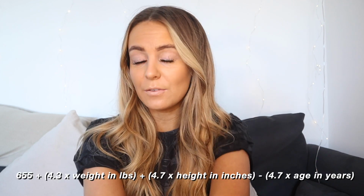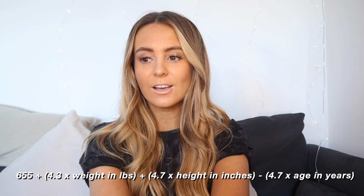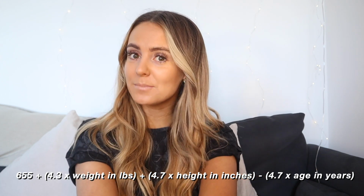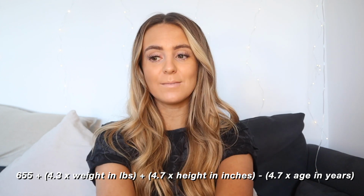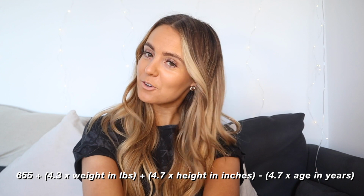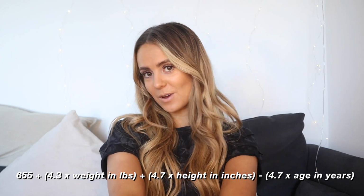Now, this is the calculation and this is the equation. It's different for male and female. So I'm going to say it out loud. I've got it in front of me because I obviously can't remember this off the top of my head, so just bear with me whilst I'm looking at my script. I'm going to go through female and then male after. This is how to work out your BMR for females. You're going to take 655 plus 4.3 times your weight in pounds plus 4.7 times your height in inches, take away 4.7 times your age in years.